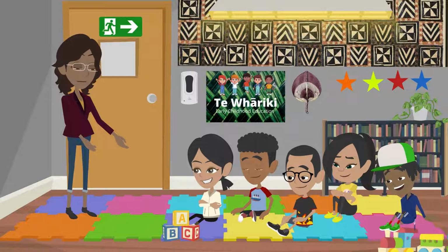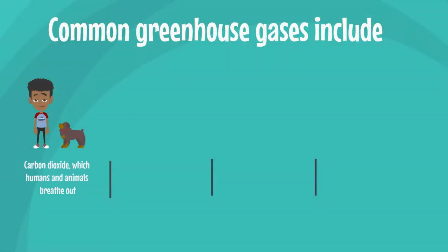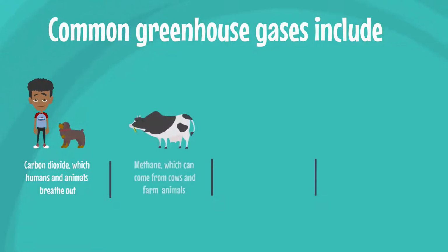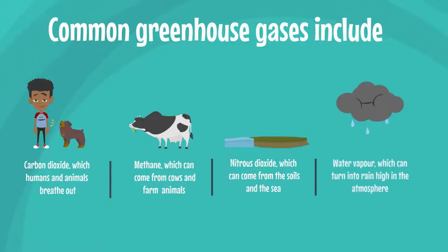Common greenhouse gases include carbon dioxide, which humans and animals breathe out; methane, which can come from cows and farm animals; nitrous oxide, which can come from the soils and the sea; water vapour, which can turn into rain high in the atmosphere.